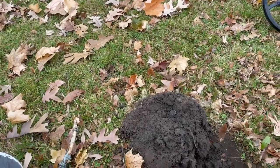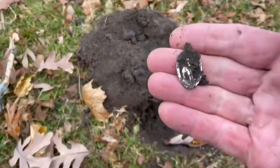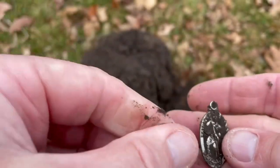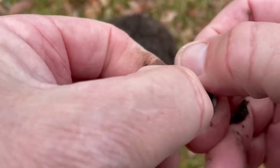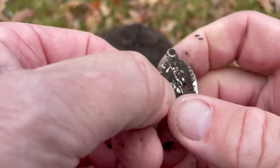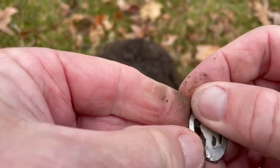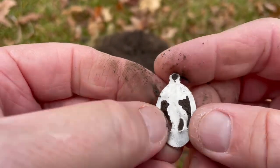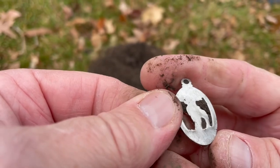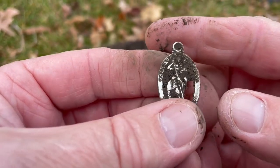I was just getting a pretty solid 80. I think I have a religious medal. Yep, that's what I got. St. Joseph, I think. No, St. Christopher. Could be sterling, sure looks like it. Don't see any markings on it though, but it looks pretty worn on the back. I'll clean it up and give you a better picture.